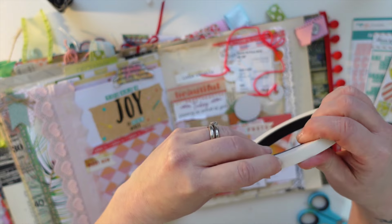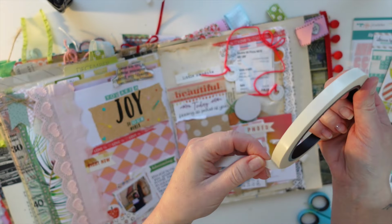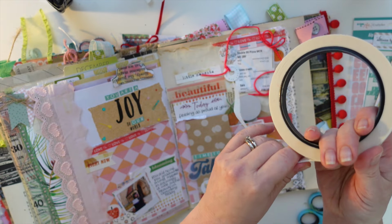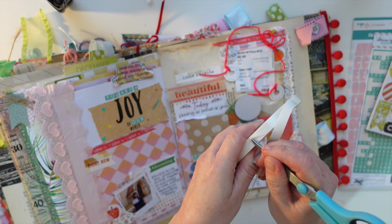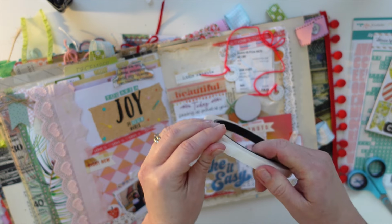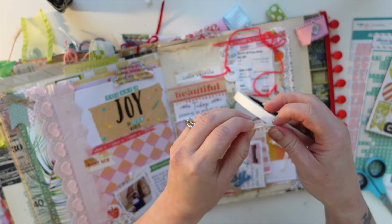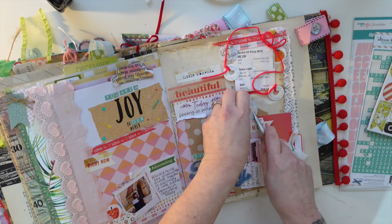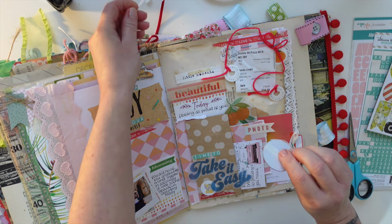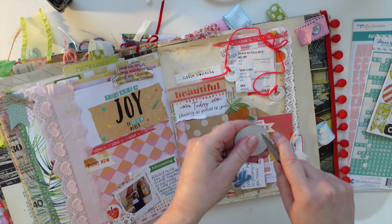Oh, that's not done very well. The sticky stayed on the back of that. That's really strange. Ooh, that's not coming off. What on earth have I done here? That's so weird. That's never happened to me before. Let's start another one. That's so strange. Right, so we're going to use up some old stash here. Oh, it's like it's come off in a double. No wonder it felt so thick.